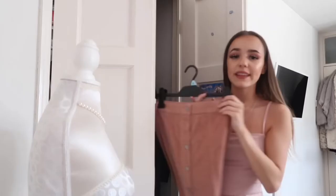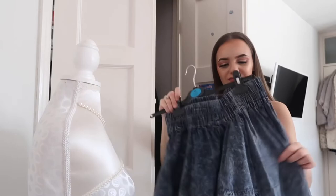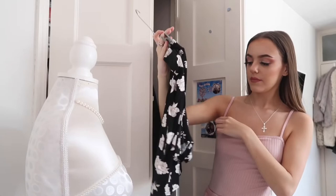Oh, this skirt. I never wear that either. This, is it a skirt or is it a dress? Skirt, dress. I'm gonna get rid of this as well. Doing quite good. These are cute. Yeah, no, I'll keep this.